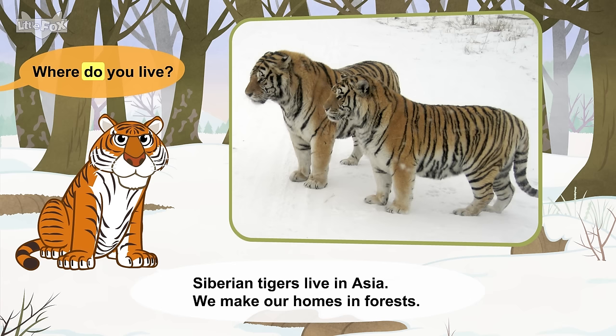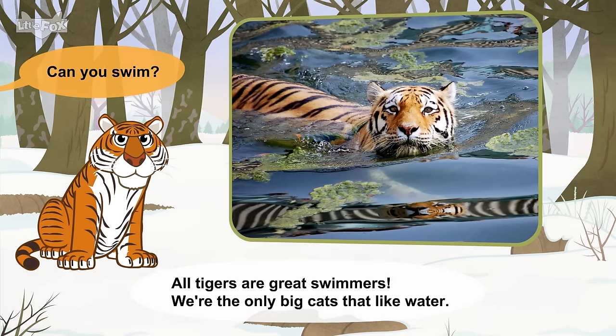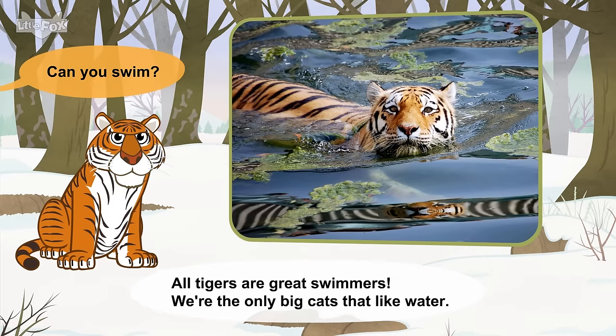Siberian tigers live in Asia. We make our homes in forests. Can you swim? All tigers are great swimmers. We're the only big cats that like water.